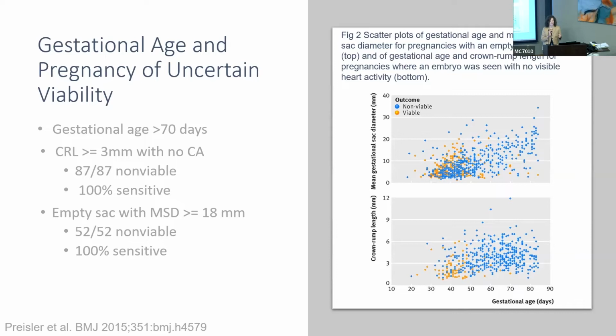The cutoff that they set was a gestational age of 70 days, which is 10 weeks and pretty far along. But they found, if you look at these scatter plots, blue is non-viable, gold is viable. Gestational age is along the bottom, and the crown rump length and mean sac diameter is along the sides. If you look up in the far upper outer quadrant, you'll see those are all blue. So a sac that's above 18 millimeters and beyond 70 days of gestation confers 100% positive predictive value for non-viability, as well as a crown rump length greater than 3 millimeters.